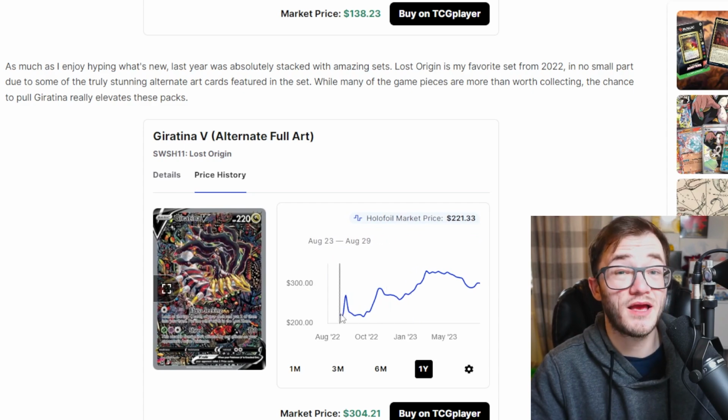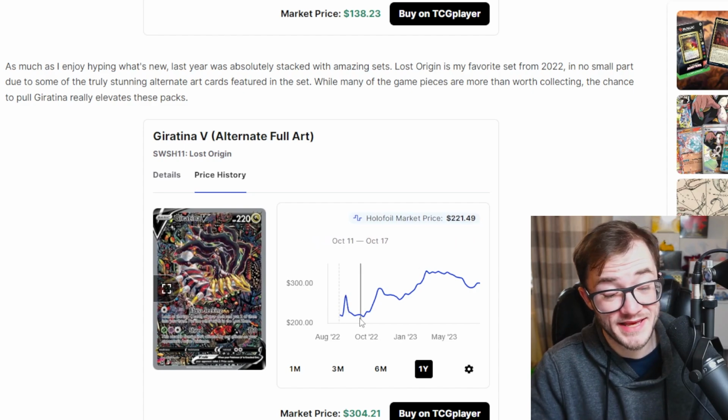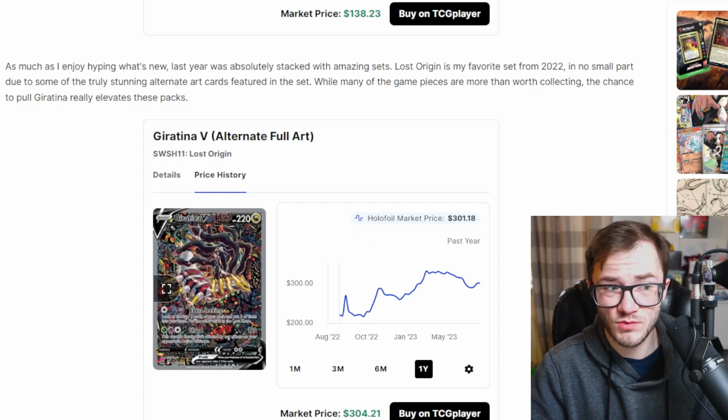Since its release, it did come out huge, over $200, $220. Then it actually spiked to around 270, 280. Then it went back down to its original price when it came out. And since then, it has been on the uptick. And it's the second most expensive card from the Sword and Shield era, beating the Rayquaza VMAX.